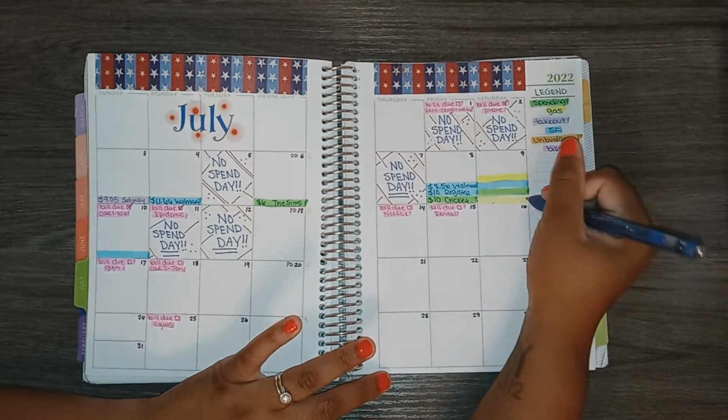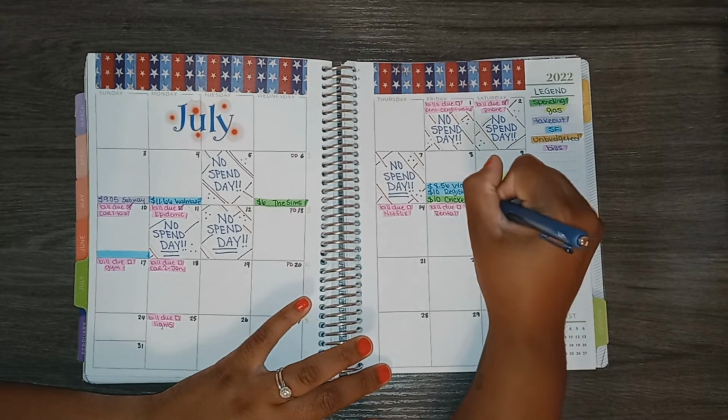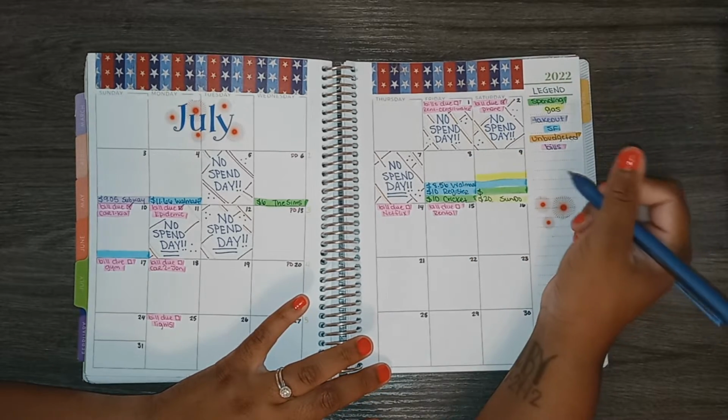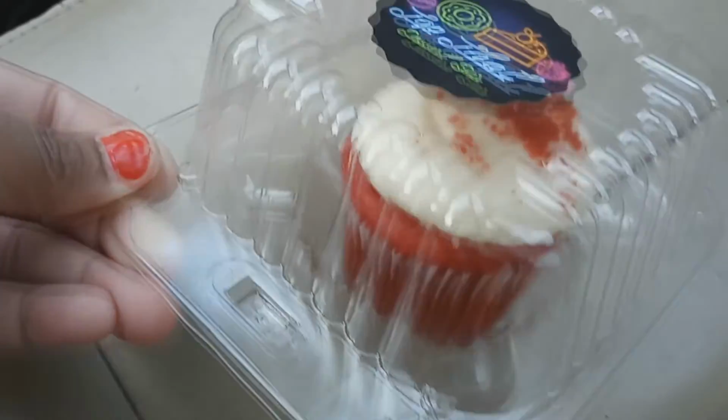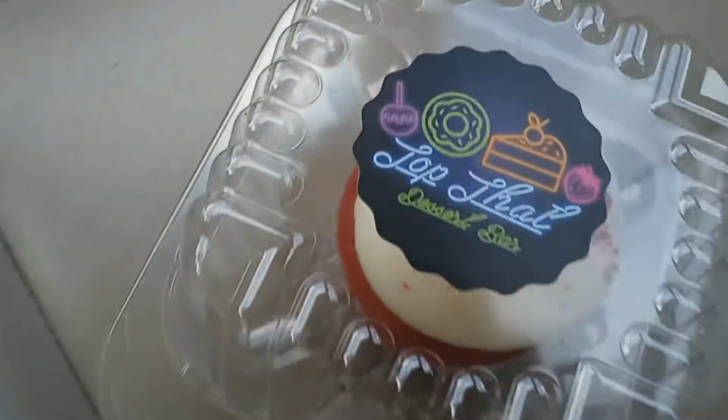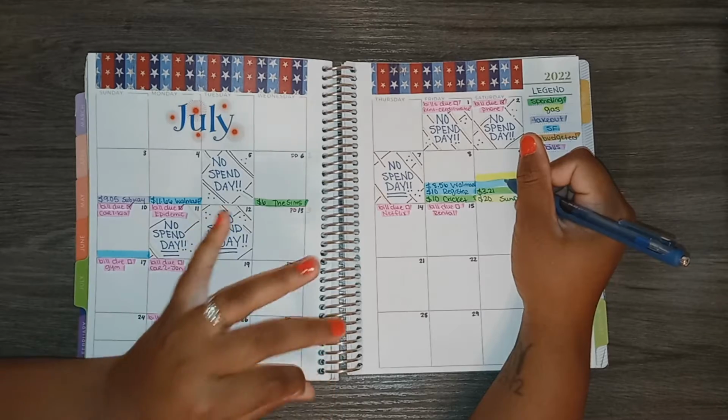On the 9th, I had a gas transaction. This one was for $20 at Sunday. The next one was for spending. After I got gas, I went to this donut bar and got a cupcake for $3.21. It was a red velvet cupcake. Oh my gosh, it was so good, you guys.